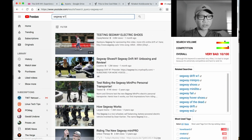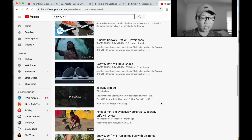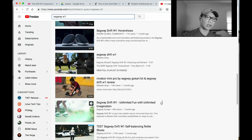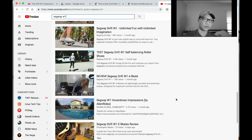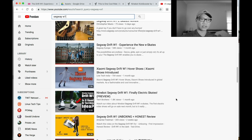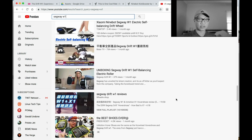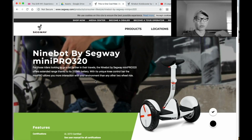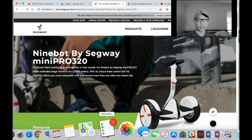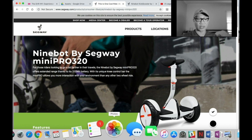Okay, so I don't see the link right now. I'll definitely share it with you down below. And there's actually also another company that is going to try to produce one of these. It's going to look very similar, and they all seem to be around the same price point. But again, this is something where I would definitely trust the Segway W1 more than the other, lesser name brand guys.